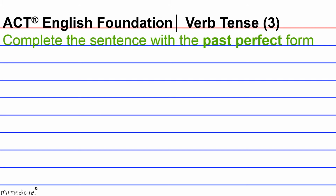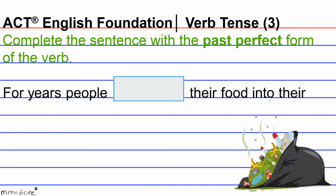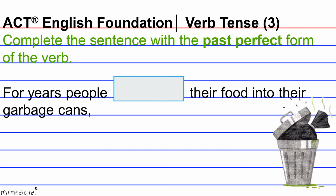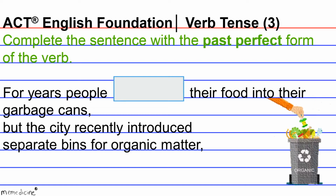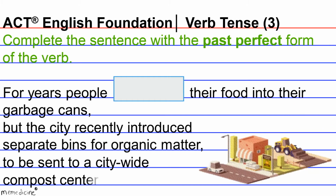Complete the sentence with the past perfect form of the verb. For years, people blanked their food into their garbage cans, but the city recently introduced separate bins for organic matter to be sent to a citywide compost center. The task here is to shift the tense of throw to its past perfect verb form.